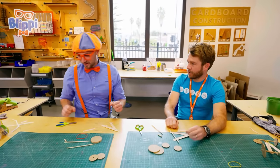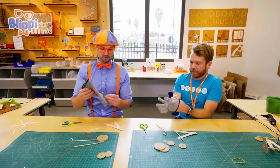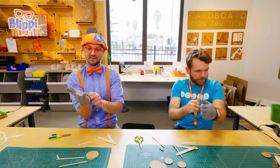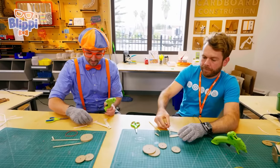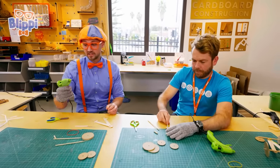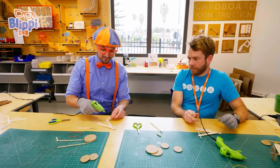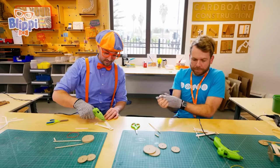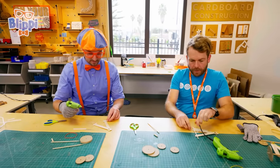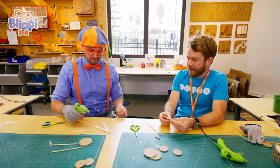Oh, okay, all right. So before we use hot glue, we gotta put on our heat resistant gloves so we don't hurt our fingers. Okay, wow. Safety first. Hot glue is definitely something that only grown-ups should use. This is very, very hot. And that's why we're wearing these gloves. Yeah, even grown-ups have to be careful. Yeah, exactly.